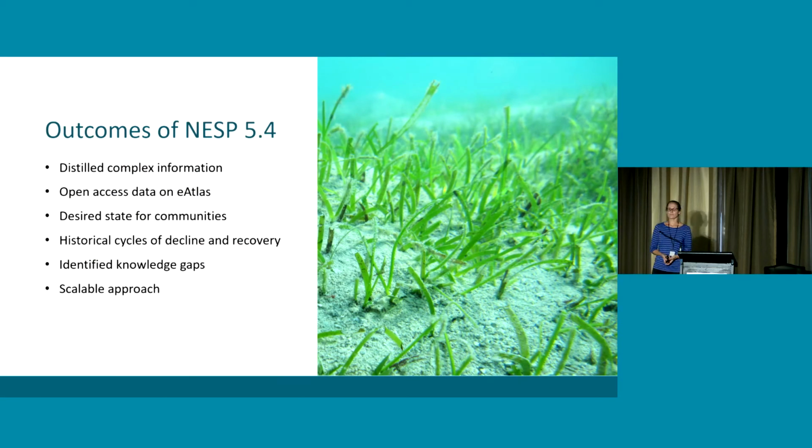The outcomes of these NESP projects have been that we have distilled a huge amount of complex information into something which we think is really useful for managers. There's 36 communities, so it is still complex, but a whole lot less complex than when we started. So we think this is a really good starting point. The data's all available on eAtlas, so you're free to go and download it and use it. And we've also defined the desired state for many of the communities, and that report is also available to download.